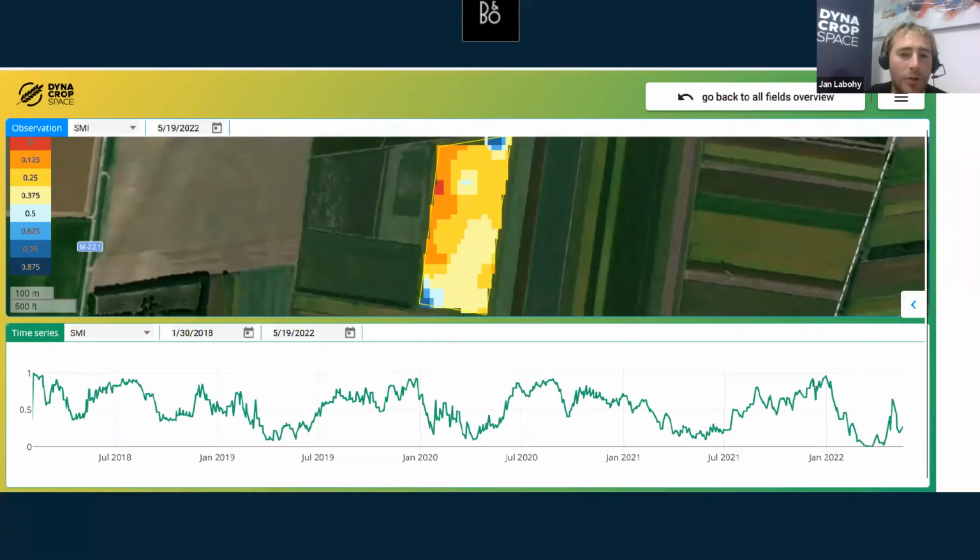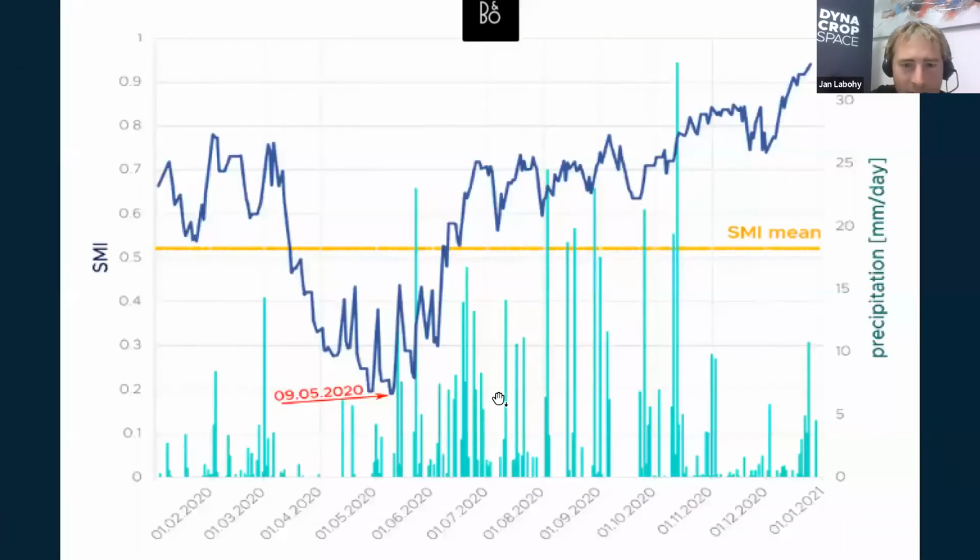The other way is to monitor the water content in the soil. For this, we use the radar satellites, and you see how the change is happening throughout the year. And there is a graph from the validation. You can see if there's not enough rain in the beginning of the season, the index goes down, but if there is a lot of rain, the index goes up. So it basically gives the farmer information about how much water is there at the moment, and this is, for example, used in seeding planning.